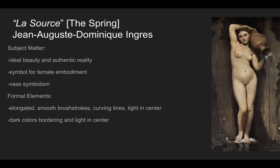For the subject matter, we ask ourselves what the artist is trying to express to the world. In this painting, it is believed that Ingres had a desire to create a figure of ideal beauty and authenticity. The lady in this painting is understood to be a symbol for inspiration in art, particularly female embodiment. He uses the water falling from the vase as a symbol of a source of sustainment for women.